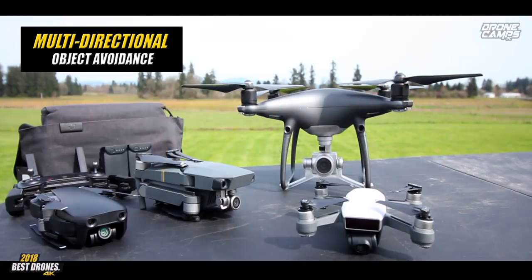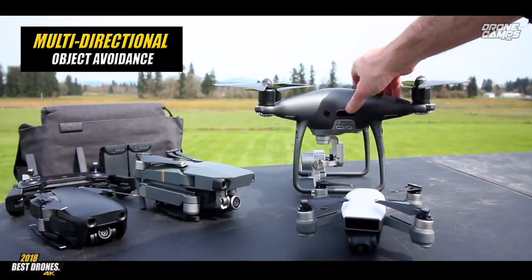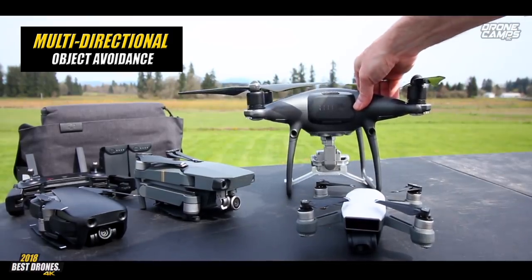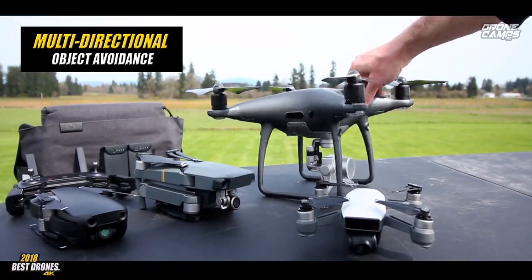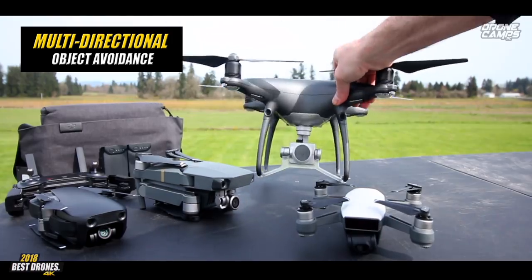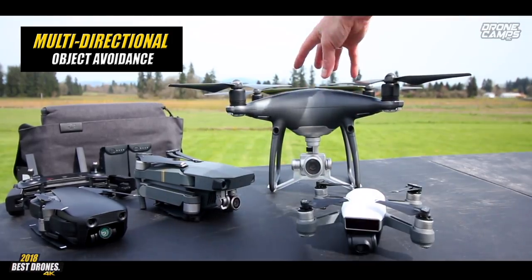The Phantom 4 Pro, that one has object avoidance too, in the front right here. It has IR cameras on the side, and it also has stuff on the rear. Two cameras here as well, two sensors there, two sensors there, and it has sensors on the bottom. So you pretty much have all the angles covered with the Phantom 4 Pro, with the exception of the top of the drone.